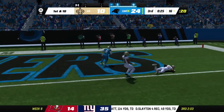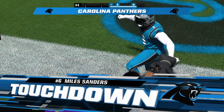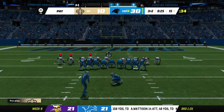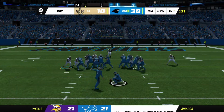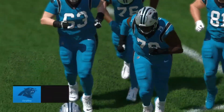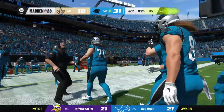And he will take it across for a Panthers touchdown. Miles Sanders, his 3rd rushing touchdown on the year. And the Panthers will add on to their lead here in the final minute of the 3rd. Piñeiro's extra point up and good. And the lead now to 3 touchdowns in 21.